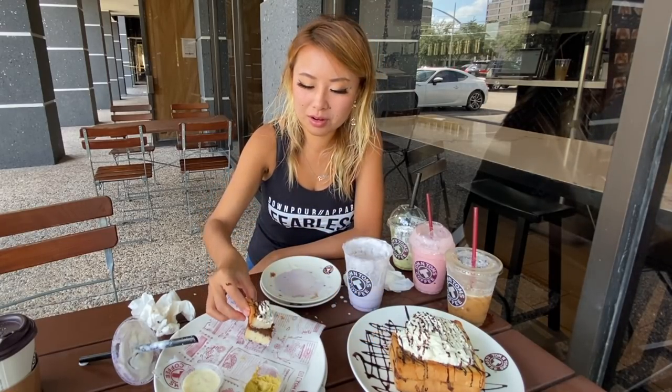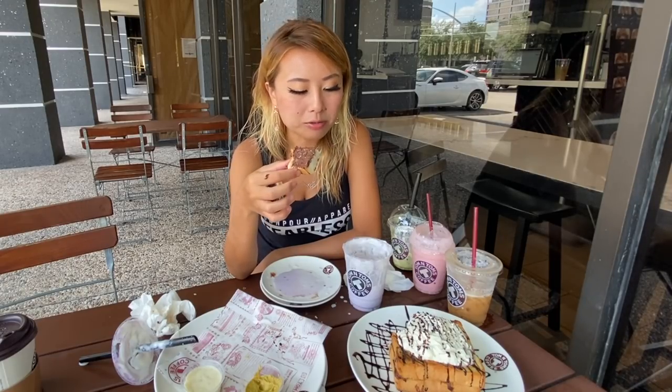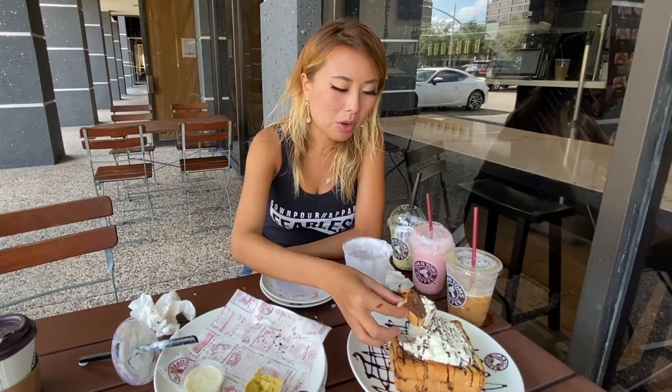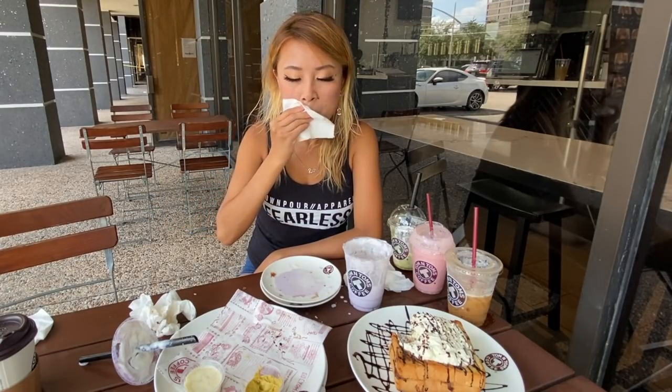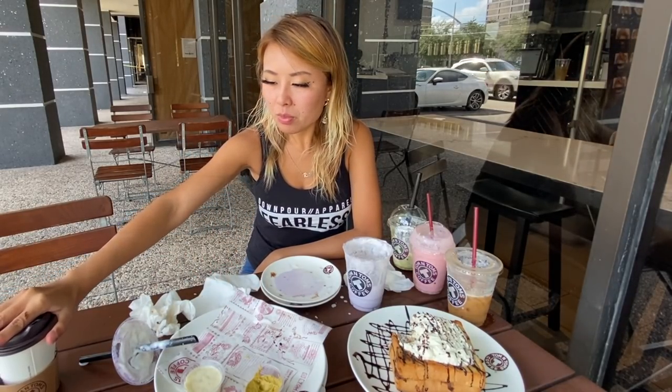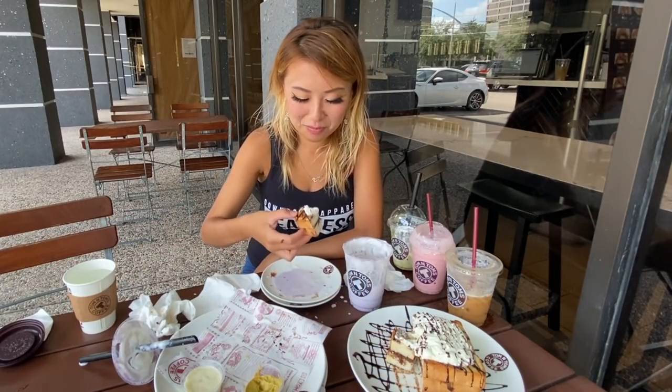This is their, I mean not taro, Nutella toast. Mmm. Well, very hard to go wrong with Nutella. Nutella with anything is just cheating, because if you're a fan of Nutella, essentially you're just eating Nutella. I can't eat Nutella straight out of the jar. It's so good.